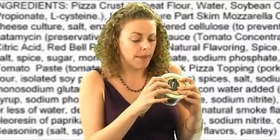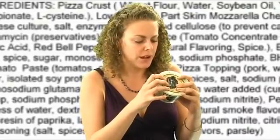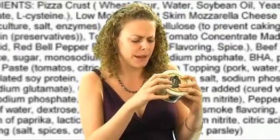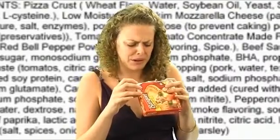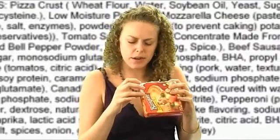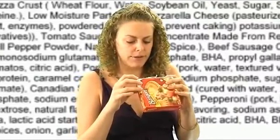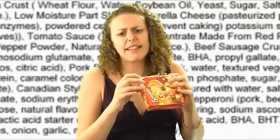Sour cream, mayonnaise, calcium disodium EDTA, spinach, onion, monosodium glutamate, dehydrated onion, partially hydrogenated cottonseed and/or soybean oil, potassium sorbate, sodium benzoate, autolyzed yeast extract, chicken powder, whey protein powder, mechanically separated turkey, sodium tripolyphosphate, citric acid, modified cornstarch, peas, chicken fat, wheat flour, soybean oil, sodium stearoyl lactylate. The list really goes on.